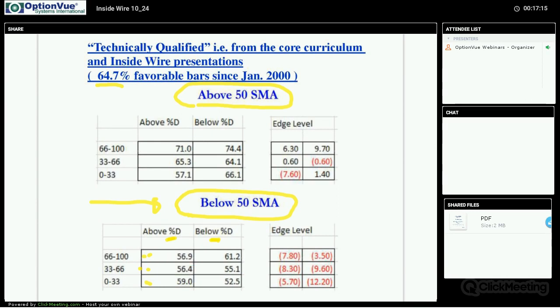You can see the percentage of bars that were favorable. Here we're in the 50s, this one in the 60s. All 6 of these are below 64.7% by these values over here on the right. So there's a negative edge in all 6 of these particular scenarios when the market is below the 50-day simple moving average. Let's go above.